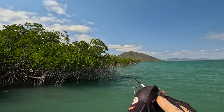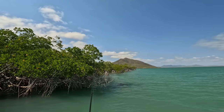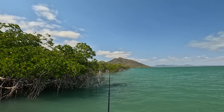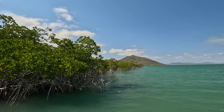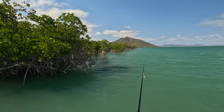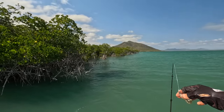I think there's either a sunken tree or a rock here. Let's see if there's any jacks on it. It's a perfect spot for them. Ambush spot right where the current's going past. Oh, Trevally! Oh, missed him! Kind of worked, not the species I was after, but yeah.